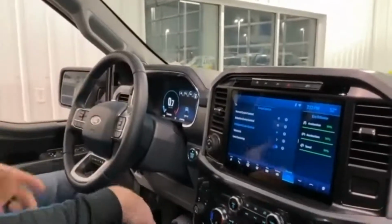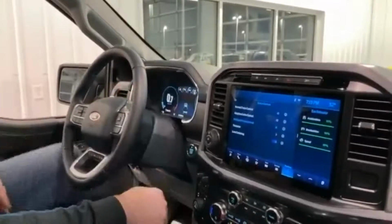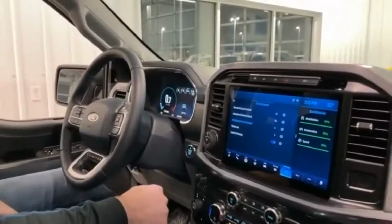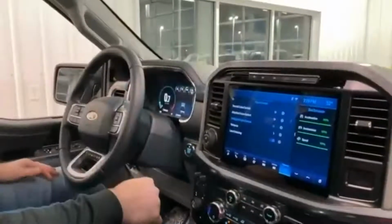And on approved highways, the truck will actually drive itself. You don't have to touch the steering wheel. You don't have to touch the brake. You don't have to touch the gas pedal. As long as the truck knows that you're paying attention, you're going to go on that highway and you basically have this thing in autopilot, if you will.